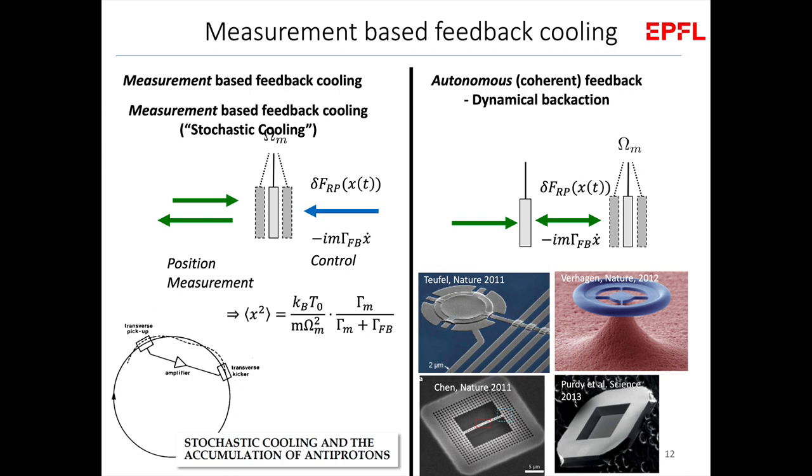And this is a technique that's very well known. It's in fact known already since the 60s and 70s, and it's called stochastic cooling. In stochastic cooling, that's where it was first successfully applied, at least when it comes to precision experiments. There are other historical examples, but this is a particularly interesting one, where the idea is to cool the oscillations of the proton beam that undergoes so-called betatron oscillations, oscillations in its transverse extents.